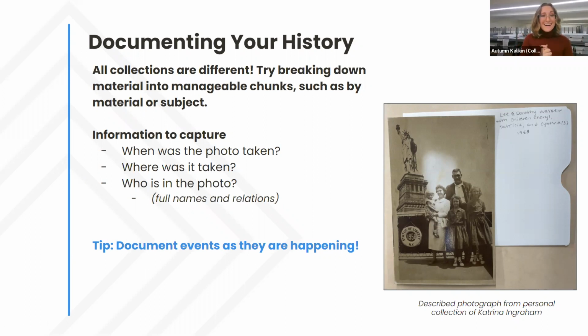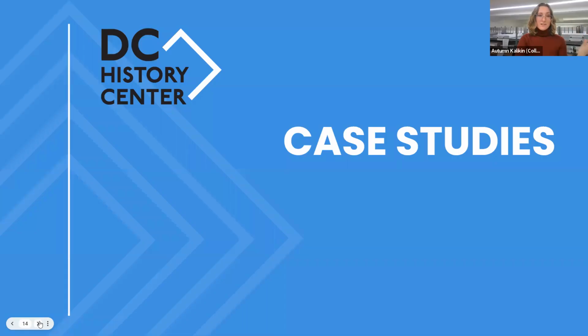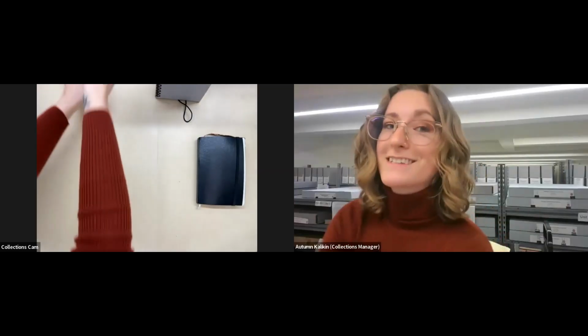And now it is time for us to move on to our case study now that you've learned a little bit about collections care. These, of course, are the collections of people who work for a cultural heritage organization. Yours might not reflect this level of organization, and that is perfectly fine. It's our collections cam.